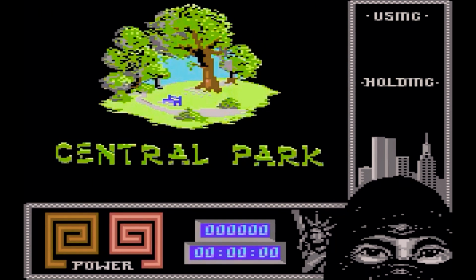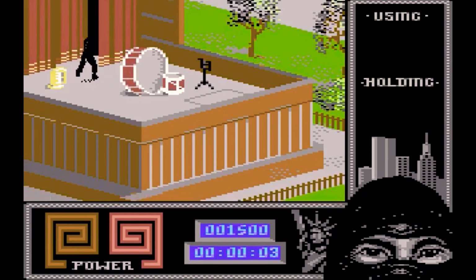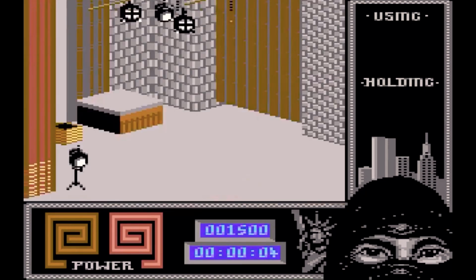Down to number 6 now, and we have The Last Ninja 2. This was released in 1988 and is also by System 3. I definitely think that the music in games plays a big part of what my most nostalgic games are, and as you can hear in the background, this game has some absolutely amazing music by Matt Gray.